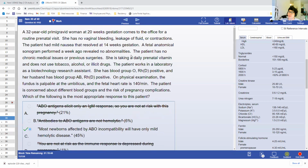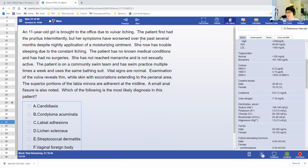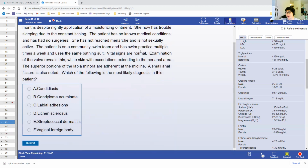And that's not the case, as long as they've never received a transfusion before. Next, so yeah, I got this right. Should I mark it? No, I'm not going to mark it. All right, next.